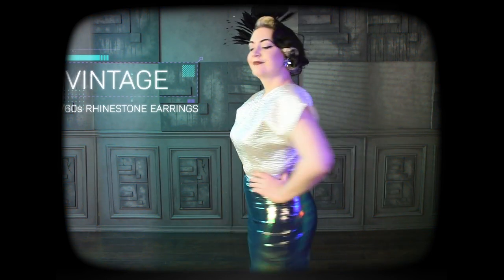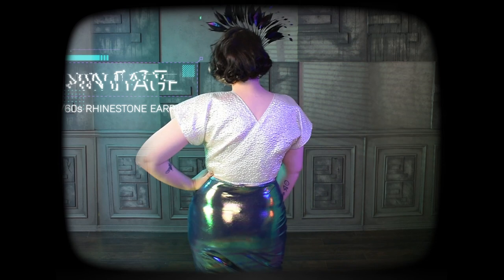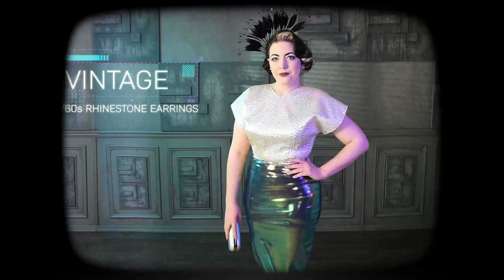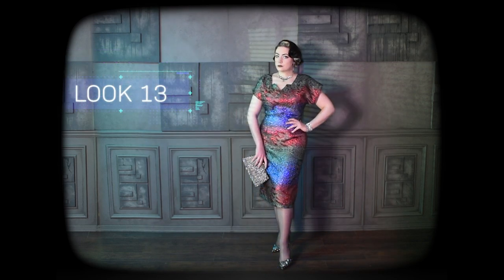But this top is an iridescent brocade again from Mood Fabrics in a white iridescent bubbly finish that I just love. Another wrap back top. Again, we're going to be seeing even more of them. I just love that pattern. It's my favorite thing ever.